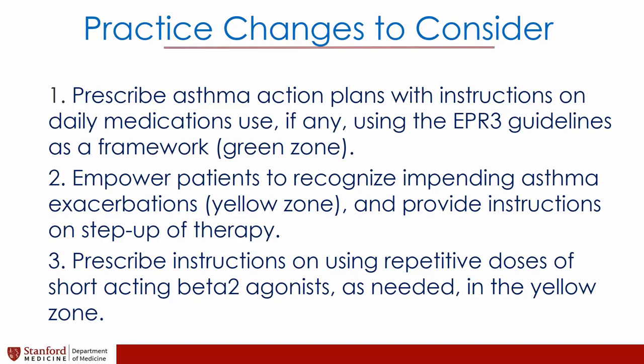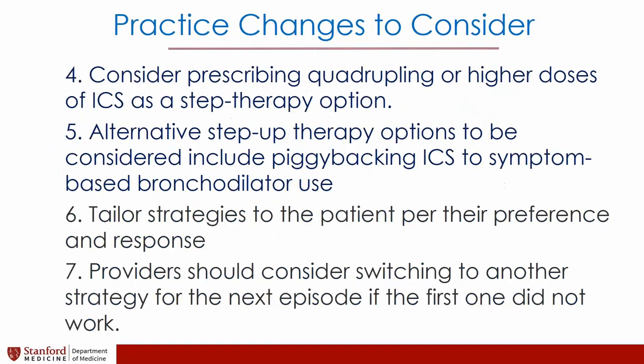Tell them don't use more than 12 puffs or 8 puffs, depending on their age and your understanding of their background severity of their asthma and their response pattern. And prescribe quadrupling or higher doses of ICS as a step-up therapy option that does have evidence to support it. Again, doubling doses has some evidence, anecdotally and otherwise, and that would be something to consider in an individual patient, especially if you know it works, but the data overall suggests supporting quadrupling or higher doses.